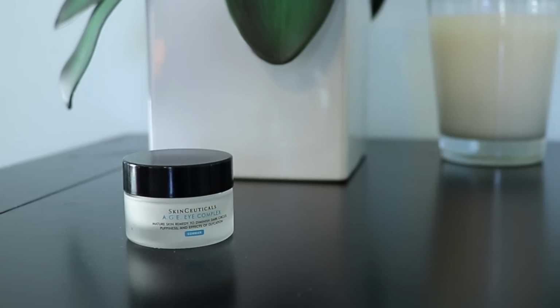After that oil has about maybe 30 seconds to sink in, I'll then take the SkinCeuticals AGE Eye Complex and dab that underneath my eyes and bring that up onto my eyelids and press that in gently. I love this eye cream. I think it works really well for hydrating and it sits beautifully under makeup.